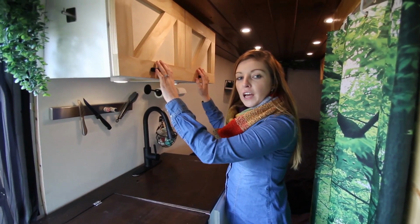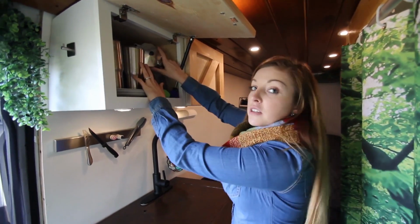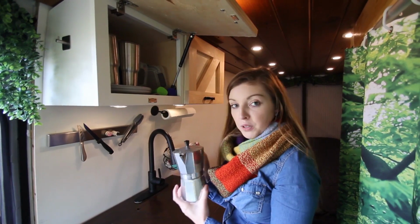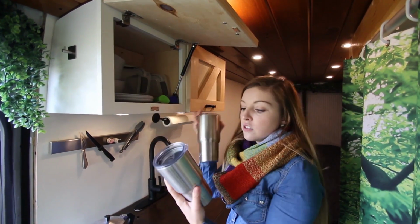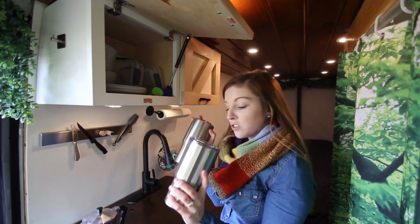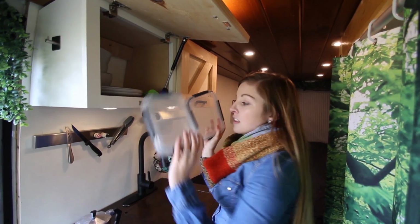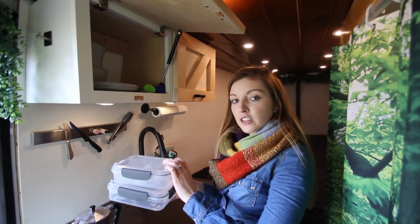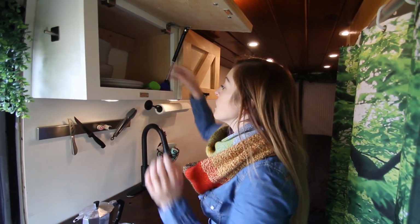So in our kitchen overhead, we have two small cabinets on this side. We keep our dishes. We have this cute little coffee maker that works pretty good. We have our two Arctics, which keep anything super hot or super cold for quite a long time. Thank you to my in-laws who got us these. These little storage containers I got from Target fit perfectly in our fridge because we don't have a ton of room in there, so you need to have something that fits pretty well.